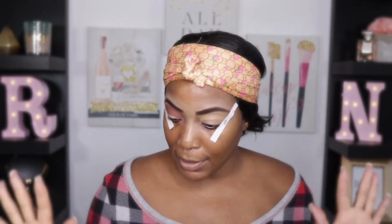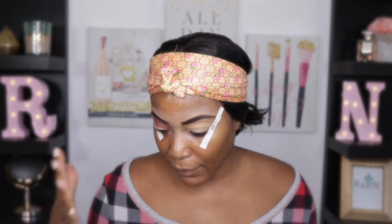Okay, so now what you're going to do is, like I said, this is a very simple look. So I'm just going to take a little bit of concealer, just a little bit. And what I want to do is carve out an area, like a cut crease, but not really a cut crease. I'm just looking for my brush. Maybe I can use this one. Because I really want this shadow to pop, because I'm actually going to go take some photos. So I really want this to pop. But you can totally skip this step.